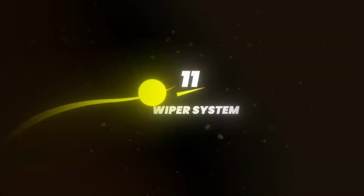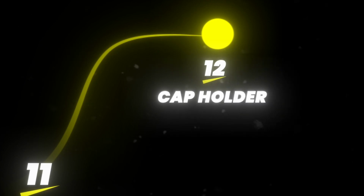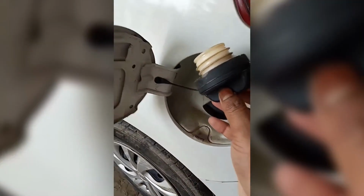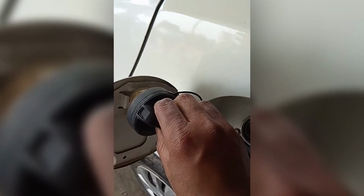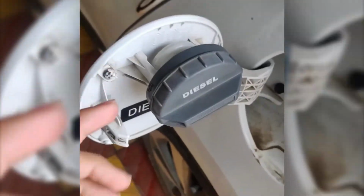Now, the 12th hidden feature that's literally right under your nose every time you fill up gas. Many vehicles include a small holder on the inside of the fuel filler door, designed to hang the gas cap while refueling, preventing the cap from being set down on dirty surfaces.